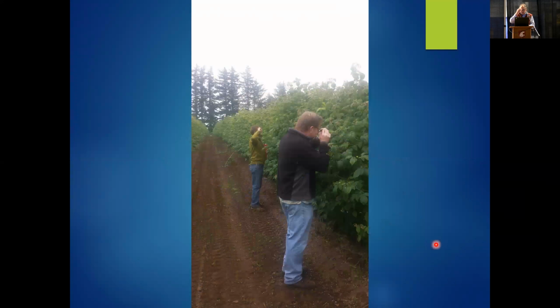This is Tobin and Tom when we're out sampling. This is 2016. You can look at Tobin there with his little hand lens. I can spot botrytis without a hand lens, but I'm just kidding. So anyway, that's us out sampling.